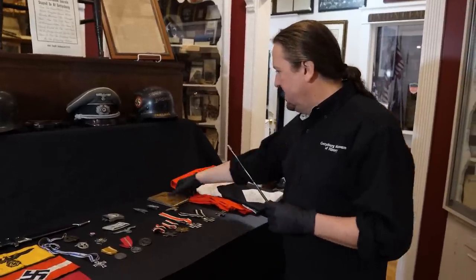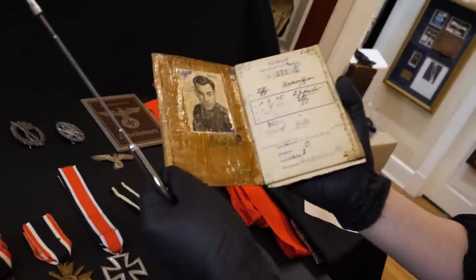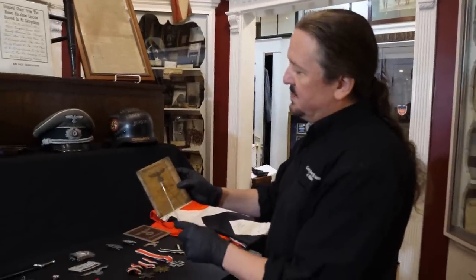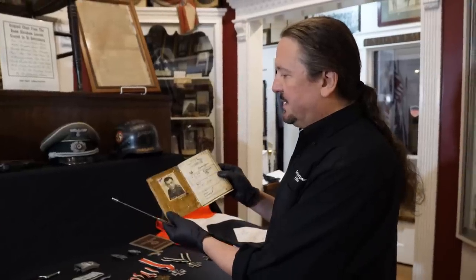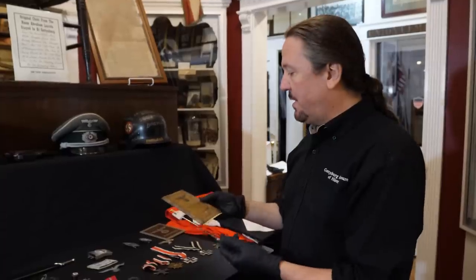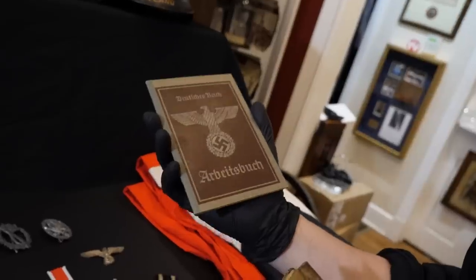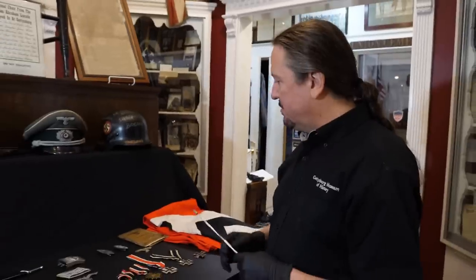This is a soldbuch. This was like an ID book that German soldiers had. They would usually have a photo in there, and it would have all their records. And these were taken quite often by American soldiers. Now this tells me, because it was denazified here, meaning they crossed out the swastika, that this soldier most likely survived the war and used this as an ID after the war or during, or perhaps as a POW. And then you also get ones like this. This is the workbook. And there's all kinds of different German booklets like this for different things. So these are commonly seen in bringback groupings.